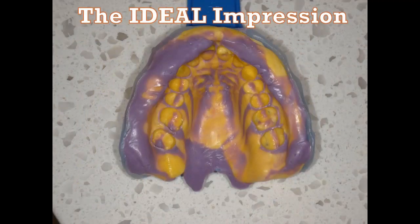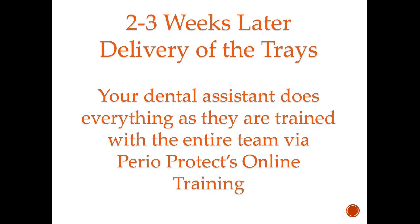And bam, 3 minutes later, we're taking it out. And that's what it looks like. And what you wanna do is you wanna capture the gingival cuffs around all the teeth. Perfect Invisalign impression, but far better. Just really amazing. So 2 to 3 weeks later, the trays come in.